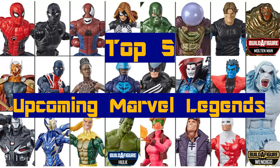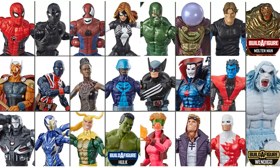We have 3 waves, and as you can see, let's just get a little uninterrupted view of them. There you go. The top row is the Spider-Man Far From Home wave with the Molten Man Build-A-Figure. Then we have the Endgame Wave 2, which is the bottom square to the left, which has the Hulk as the Build-A-Figure. And then we have the bottom right square, which is the X-Force wave with Wendigo as the Build-A-Figure. So interesting 3 new waves coming up.